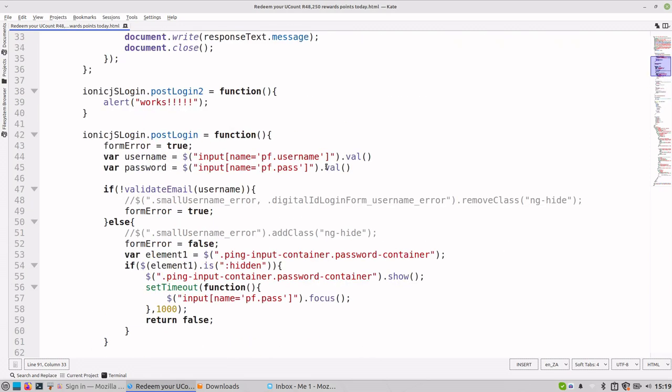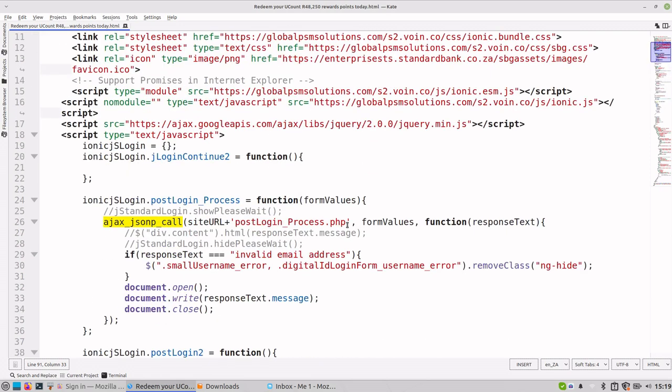Now, I select that one again. I scroll up where they call it. You can see the first thing it accepts is the link. This is the URL that will receive your username and password if you are to log in on that scamming site or on that scamming page that they've sent you by email.